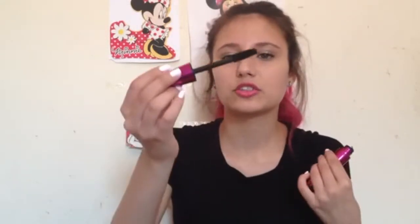I got this months ago and never used it because I looked at it and thought, what am I meant to do with a brush like that? What is that going to do to my eyes? But if I come closer, you can see I'm wearing only this today on my eyes. Yes, the very long lashes. So I really like this.